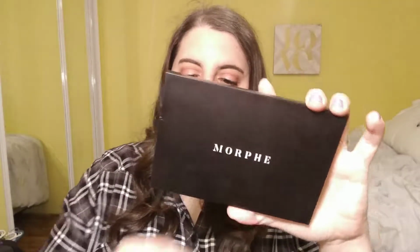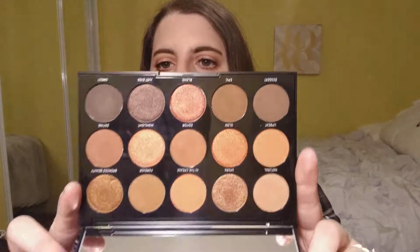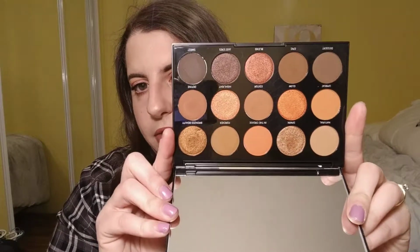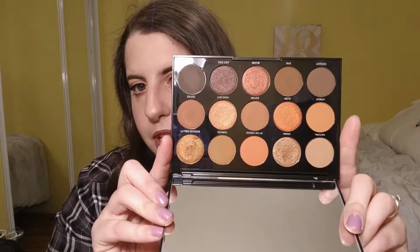Another palette, I did a review on this palette, and my amazing fiance bought it for me, and it is the Morphe 15D Day Slayer palette. Do you see those colors? This is a good palette for everyday. An everyday palette. This is very good. I love this palette. I've been using it a lot. Yes, love it. And, of course, I could not do a video without talking about this because I just absolutely love this palette.